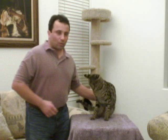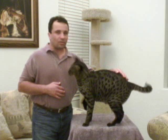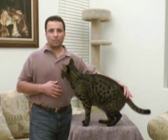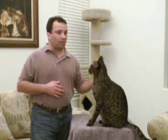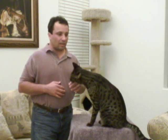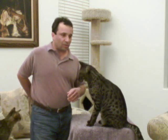This is my F1, so her father is actually a serval and her mother is a domestic permissible outcross. So Savannahs are a TICA registered breed, and they're currently in the preliminary new breed, and you can take F3s and lower percentages to the shows and show them. Starbuck has been to shows, and I have an F5, his name's Apollo. He's gone to a few shows.